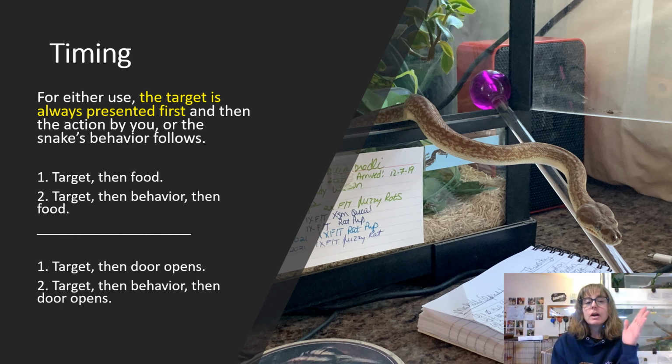For example, I show the target, then I give food. Or I show the target, then the snake does a behavior that I expect of them, and then they get food. Or I show the target, and I open the door. Or I show the target, I wait for the snake to do the behavior I want, which is usually coming to the door that I presented the target at and waiting there. And then the door opens. So you show the target and then do what you're going to do, or you show the target, wait for the snake to do the behavior, and then reinforce.